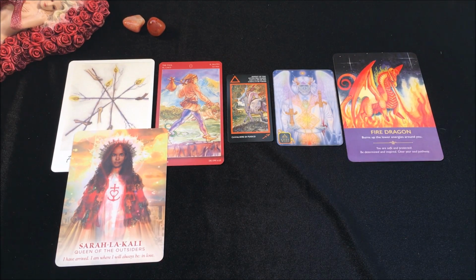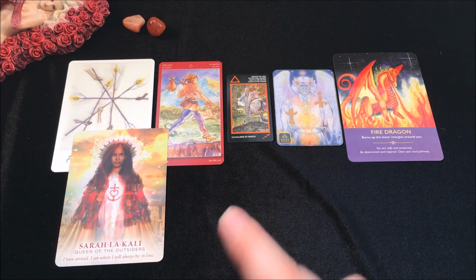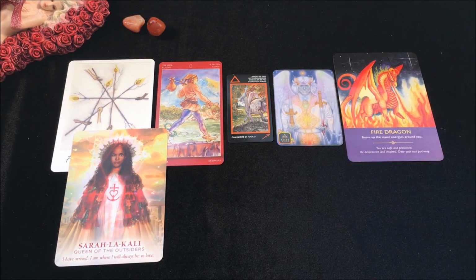There's something important about a Sagittarius here. I don't know if you guys are a Sagittarius, or maybe look at your natal chart and see where Sagittarius is in your natal chart, because that might help to clear up some of this information here.